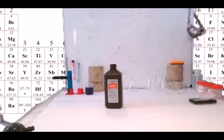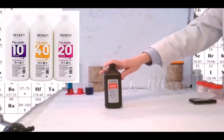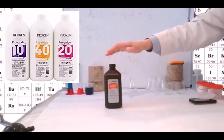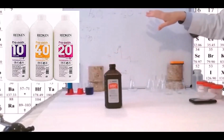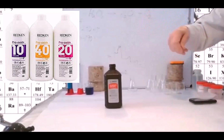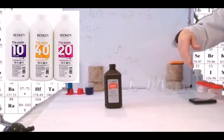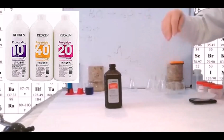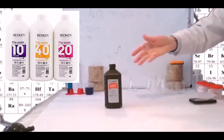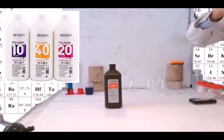In fact, it's called 10 volume because 1 ml of this hydrogen peroxide will end up making 10 mLs of oxygen. If you go to a hair salon, they'll have 40 volume, where 1 ml will make 40 mLs of oxygen gas. That's 4 times more concentrated.